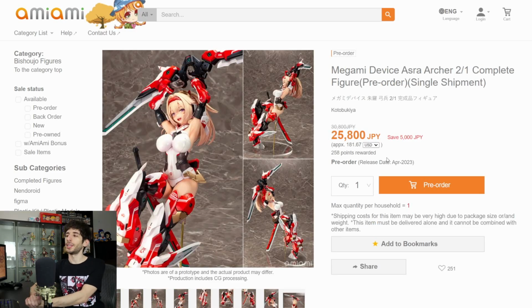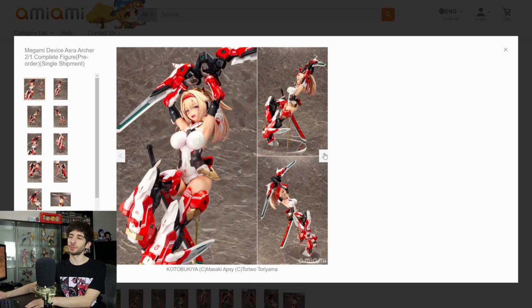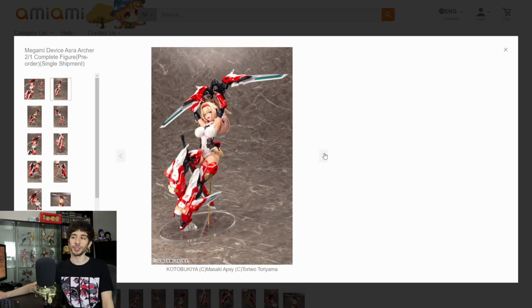Another figure from Kotobukiya was the Megami Device Asura Archer. This is a big mechanical girl. These are normally model kits, I'm pretty sure, but they decided to turn them into PVC figures. They did this once before. It was a while ago though, so I don't recall what her name was. And as you can see, pretty pricey for a Kotobukiya figure. But I think it's totally justified when you consider what you're getting.